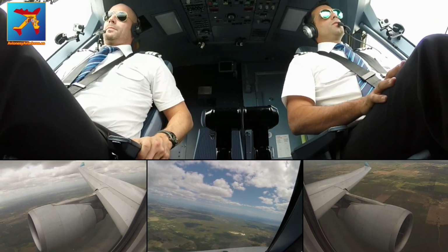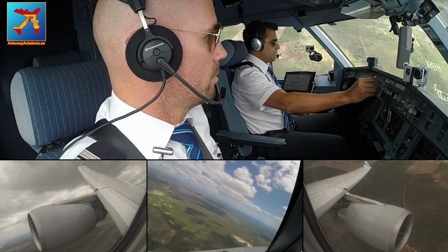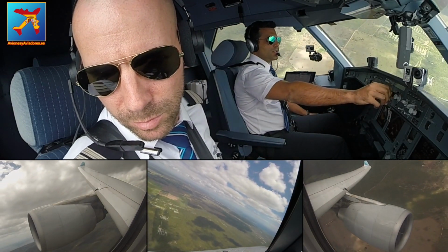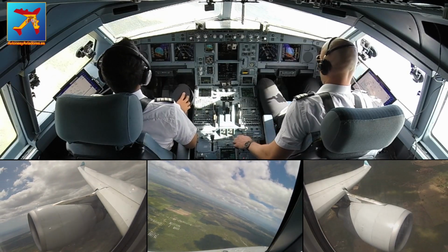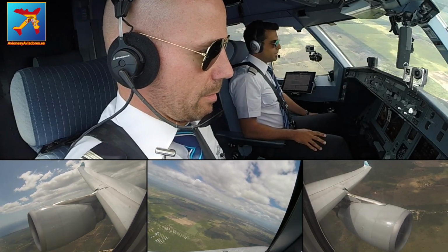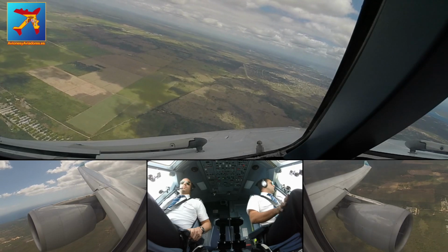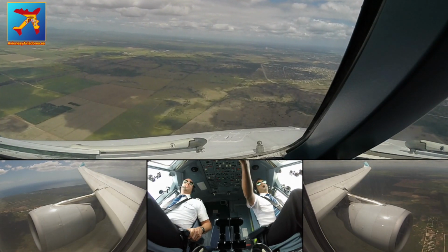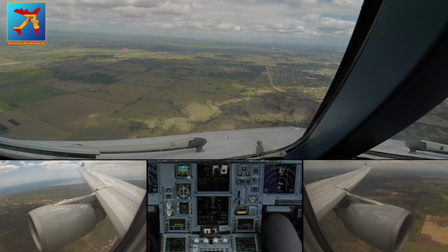Good. Runway in sight. So far. Next is 2,000. Flaps. Flaps 2. Speed check, flaps 2. Good, done. Flight path angle. 2500. Checked, we're starting the descent.